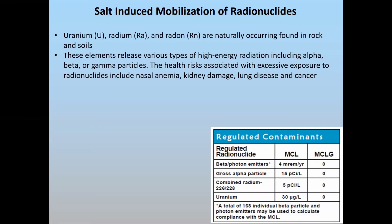Now, in addition to heavy metal mobilization, there's also radionuclides. The more common ones you may be familiar with are radium and radon. We're familiar with radon because oftentimes we might have our homes tested for radon gas if we're selling our home, for example. But radon can occur in rock and soils. So what happens is that with increased chloride within the soils, you actually can mobilize some of these radionuclides, radium and radon in particular, releasing these particles that are toxic. And again, that includes kidney damage, lung damage, and cancer.